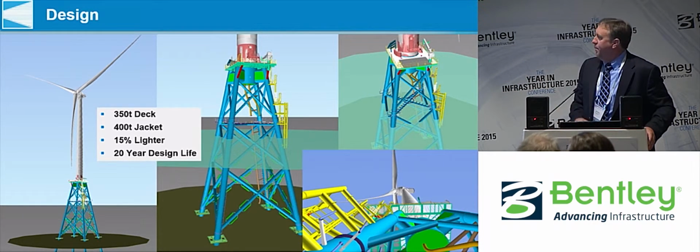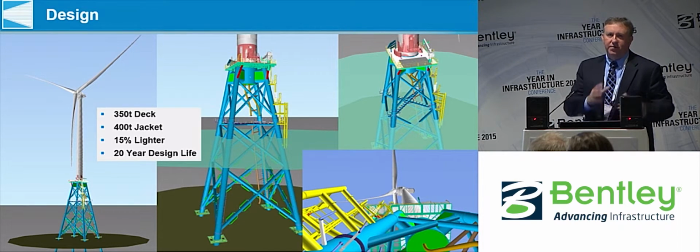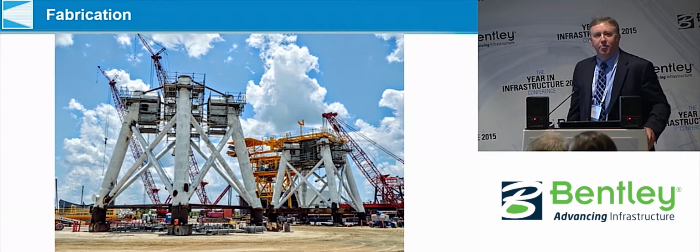One interesting thing about the new software, the capability that Bentley's added to their software, is our original analysis might have taken 1.5 years. This analysis was done in about 9 months, so it certainly saved a lot of time. So here's some pictures of where we're at.